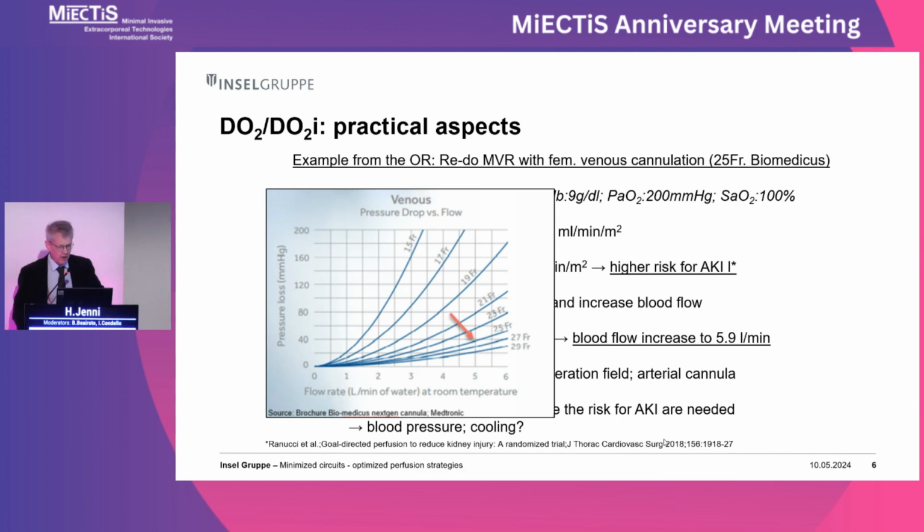If you look here on the flow chart from this cannula, that is a bit the problem. And that's why I said, if the patients come, DO2 starts earlier. DO2 gives us not so much opportunity during a perfusion as we expect.